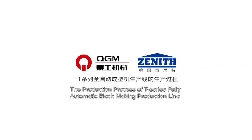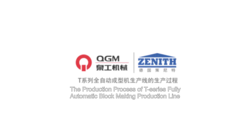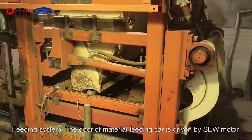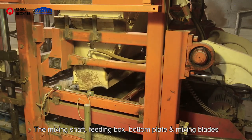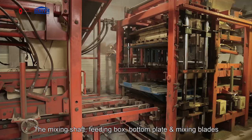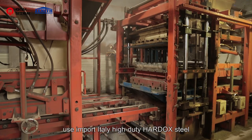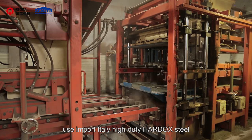The production process of T-Series fully automatic block-making production line. Feeding system. The door of the material feeding car is driven by a motor. The mixing shaft, feeding vat, bottom plate and mixing blade use imported Italy high-duty hard-wearing steel.